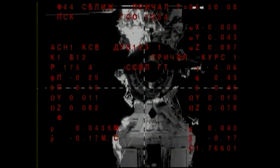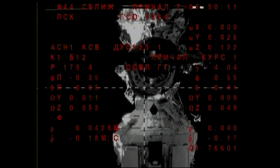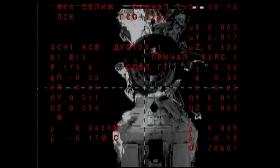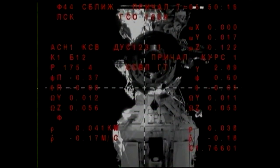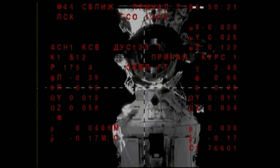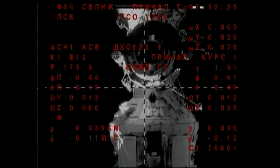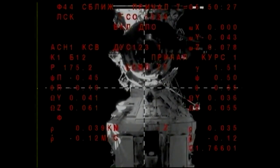The docking probe on the top of the Soyuz will retract to draw it into the docking port on Poisk. And then once that's all complete, they'll be able to begin what's essentially the hard mate, where a series of hooks will drive on both the Soyuz and the docking port to really securely hold the vehicle in place, where it's going to remain for the next 5 months.